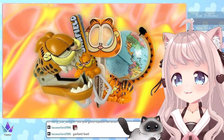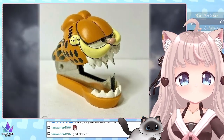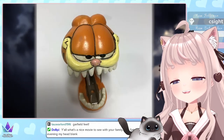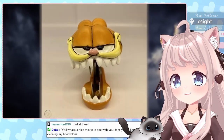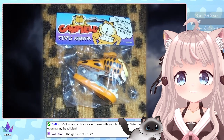Moving on to some more obscurely random Garfield products, we have the terrifying Garfield staple remover. Why did they have to make him so freaking scary looking? Bro looks like he's a goddamn FNAF animatronic. I was so flabbergasted at this design, so I originally thought it was custom made, but it's genuinely a real product, as you can see from the packaging.